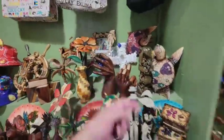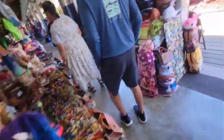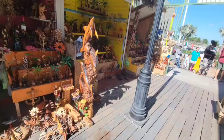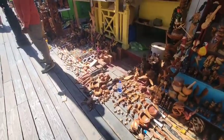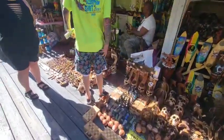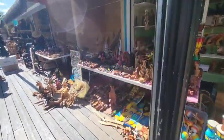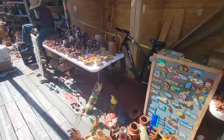That's really neat. Watching your house. Close your hands. Look at the lovely woodworking here. That's just beautiful. Can I help you, sir? So yeah, this is just to the outside of the straw market.